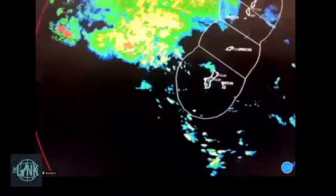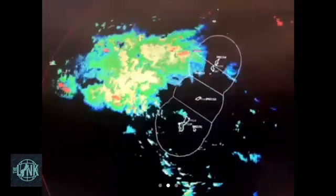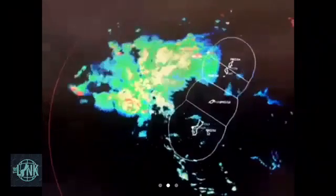Across the Marianas, those showers are definitely pushing off to the west. But as you can see, off to the west is a whole lot of showers and thunderstorms out there, quite a bit of lightning indications. And so it's fortunate that stuff has all moved west of us. Otherwise, we'd be having quite a different morning right now.